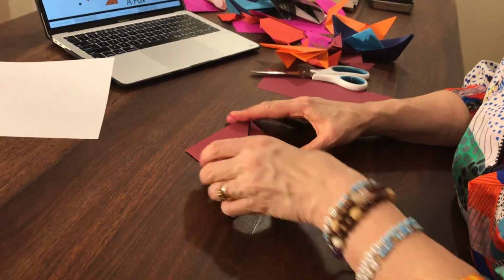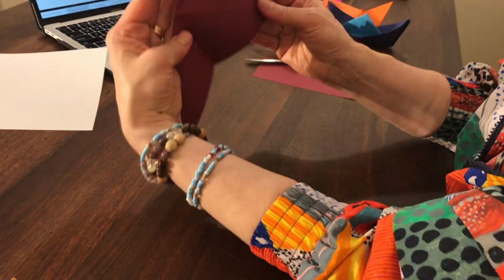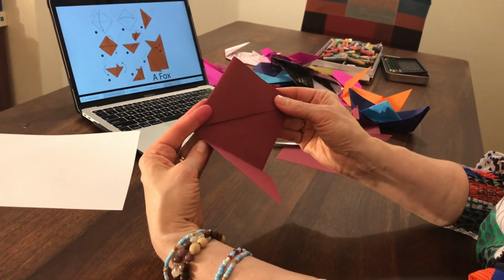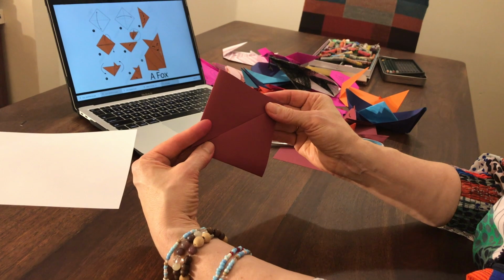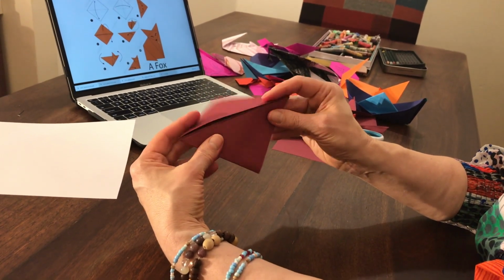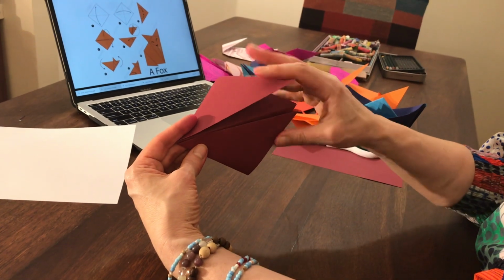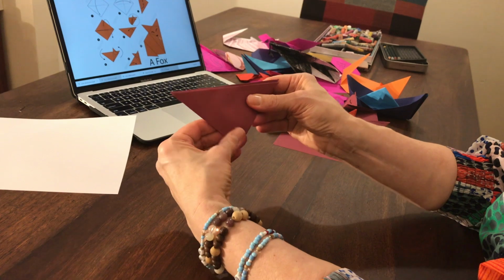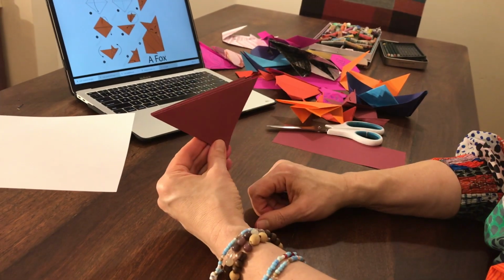Like so. So we did have the triangle up like that. We folded the top corner down and that one up, so it looks like that. Okay, now we're going to sandwich that over like this. See how you've got that open bit there to the back? So it looks like that.